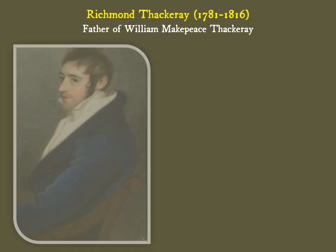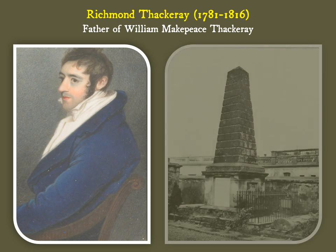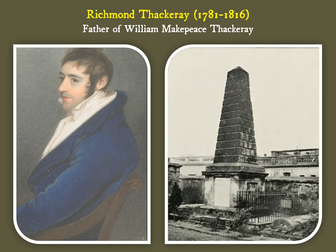Richmond Thackeray of the Bengal Civil Service was the father of the celebrated Victorian satirist William Makepeace Thackeray. In 1803, he was made the collector of Birbhum and was known to the locals as Tikri Sahib, and in 1807 became secretary to the Board of Revenue at Calcutta. In 1815, he died at the age of 32 and was buried in North Park Street Cemetery under an obelisk, which is shown here, but sadly it is lost today.